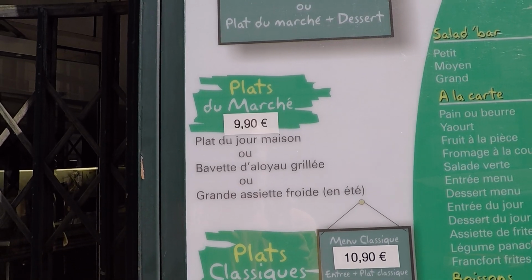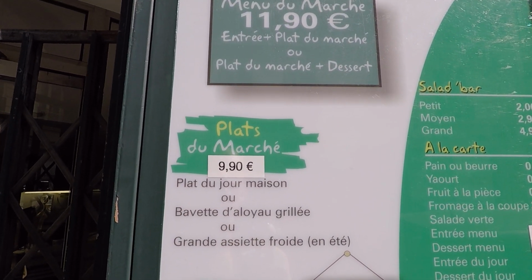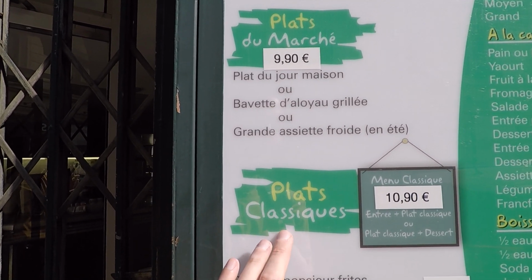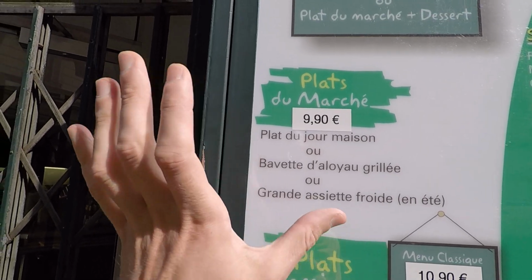And the way they write it, it looks very good, huh? Because they say plat du marché, which means the dish from the market. So it means it's very fresh, you know. Plat classique means the one that you have all the time, because it's classic. But plat du marché is something from the day, you know.